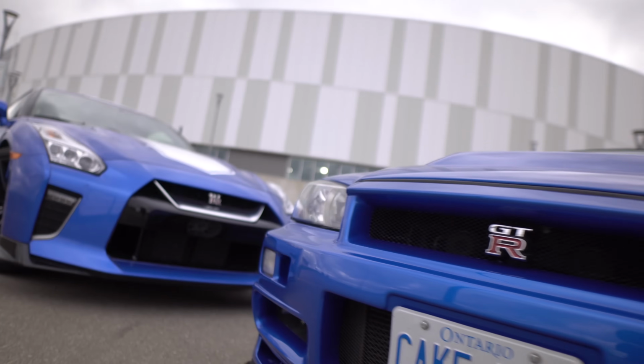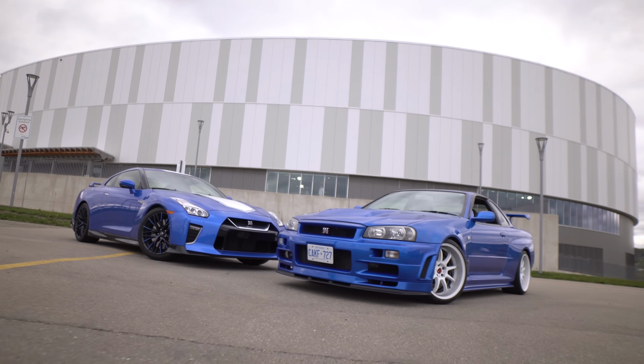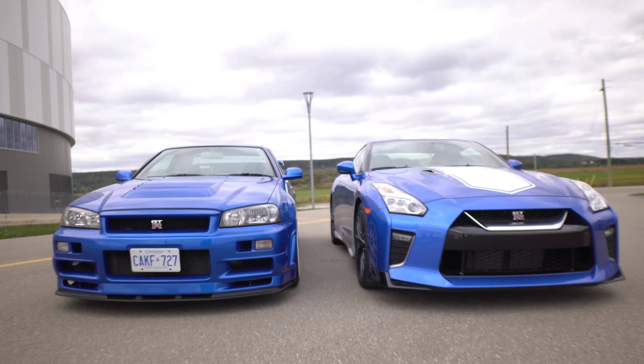This one originally, when it came out, it put down around 276 horsepower because in Japan there was a gentleman's agreement so that they wouldn't go too crazy. But realistically, this was probably around 300, 320.